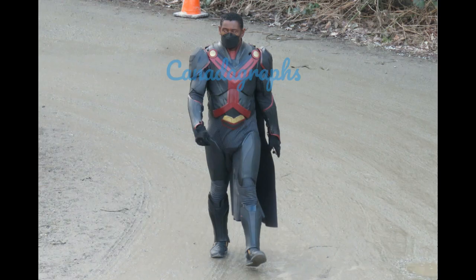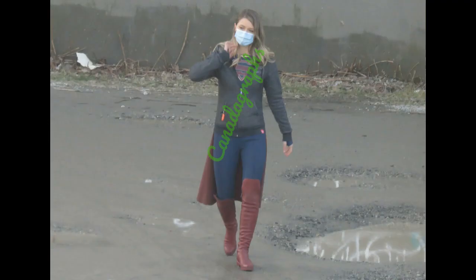and they're not even at the set. This is just the area between where the filming was happening and where their trailers and everything were. So they had to walk through this gravel lot to get to those areas. So these are the very first shots. You can see they're wearing their masks because it's required when you're not at set.